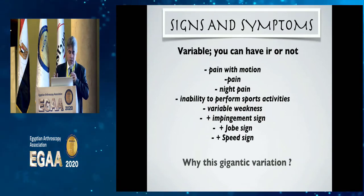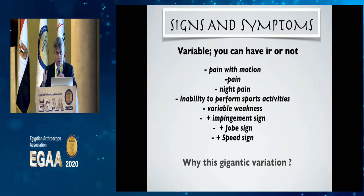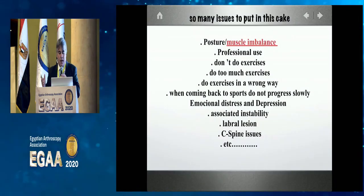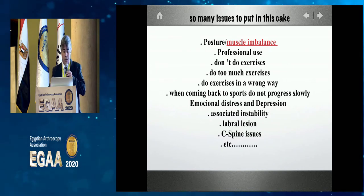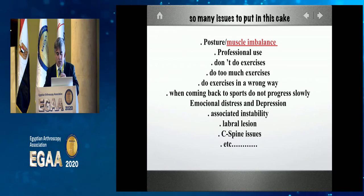What about signs and symptoms? It's so variable. People with cuff tears can have anything from nothing to everything. They can have no symptoms, or they can barely raise their arm and not sleep at night. Pain with motion, night pain, inability to perform sports activities, variable weakness, impingement sign, Jobe sign, speed sign. Why is there such a gigantic variation? We have a lot of issues to put in this cake: posture, muscle imbalance, professional use, not doing exercise, or doing too much exercise, or exercising in the wrong way, or coming back to sports without doing it progressively. Emotional distress, depression, association with instability. Everything can have a role in the symptoms.